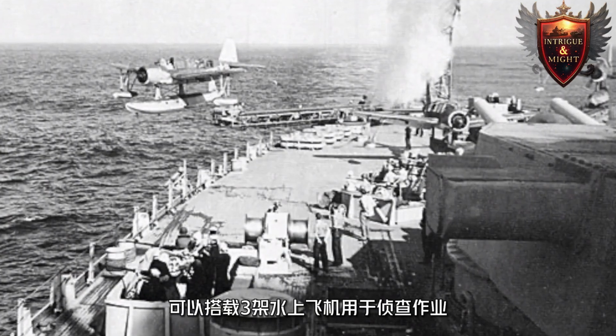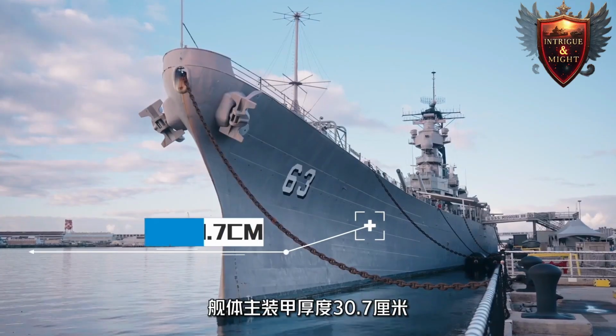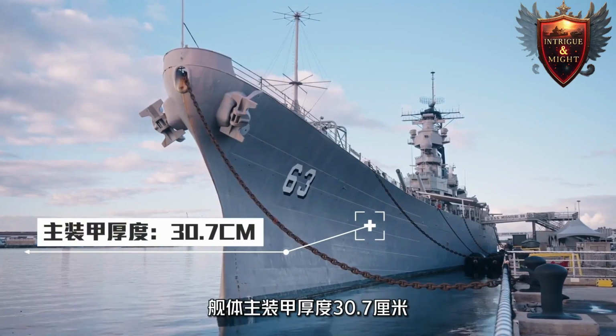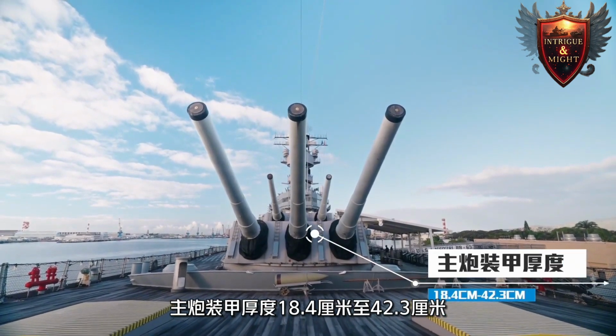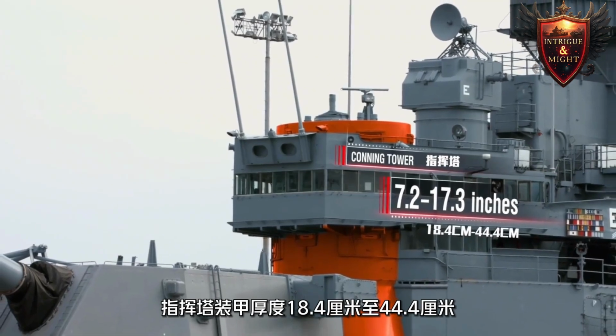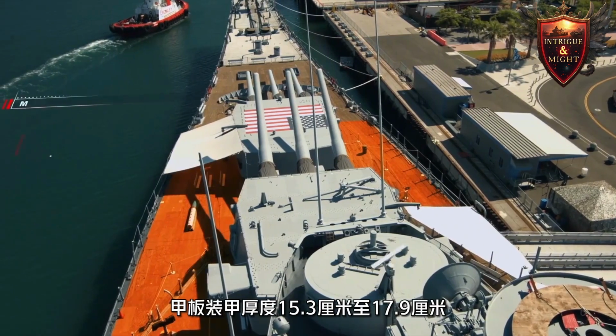As for armor, the main hull armor was 30.7 centimeters thick. Main gun turret armor ranged from 18.4 to 40.3 centimeters. Command tower armor ranged from 18.4 to 40.4 centimeters. Deck armor ranged from 15.3 to 17.9 centimeters, with a total armor weight of 18,446 tons.